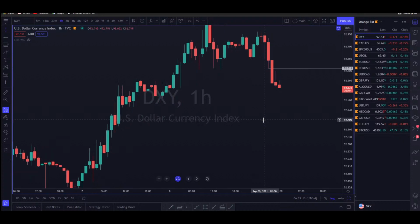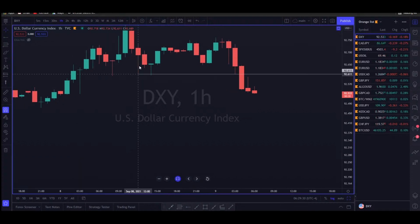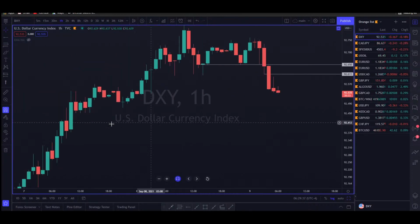Right there, 92.61. As long as you're not closing an hourly above it, you can go all the way up to here even. See, that's your support there. Here, you're coming into support, so you're not looking to take new shorts right now, right this second. You're going to let this thing find support. Then you're going to let it trade up to here or here for resistance, looking for downside continuation.